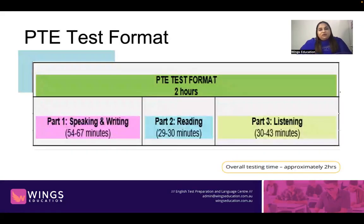Now, moving on further, let us understand your test format. Your test is of 2 hours, and in these 2 hours, you have to answer 4 different types of sections called speaking, writing, reading, and listening. Your speaking and writing is considered as part 1. Your reading is part 2, and part 3 is listening. They are all separated in different parts because of the time zone and time thing.